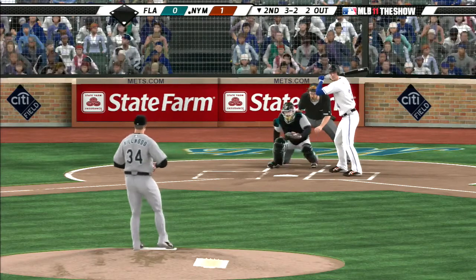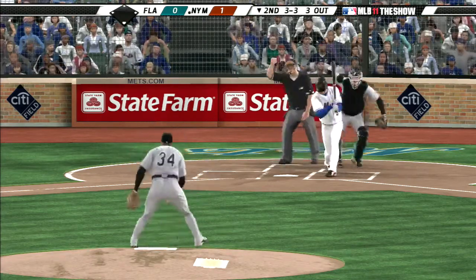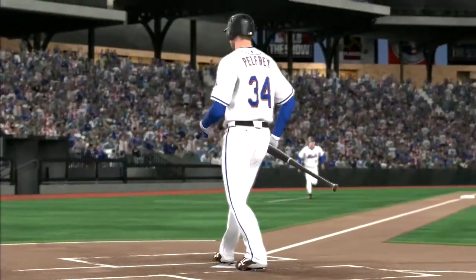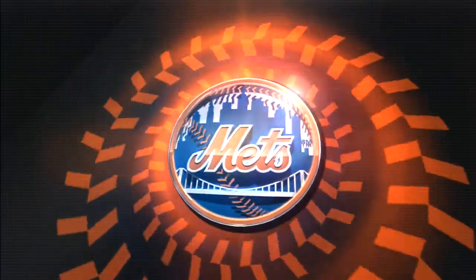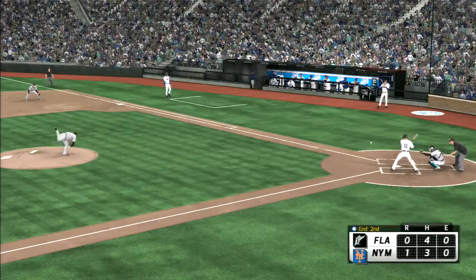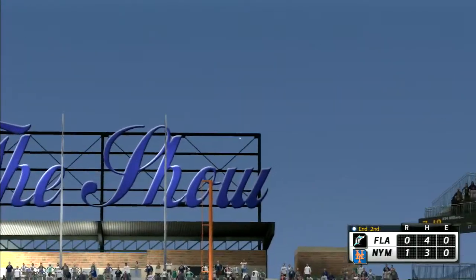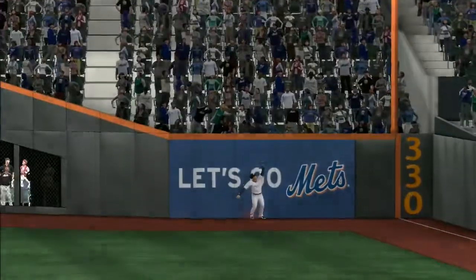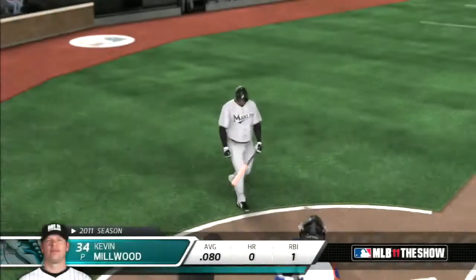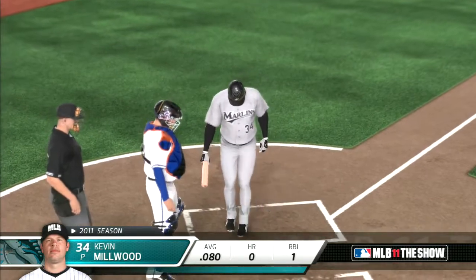The 3-2 pitch. And a good fastball swung on and missed for strike three, and the inning is over. Mets draw first blood thanks to this solo home run. We've played two. It's 1-0 Mets. Kevin Millwood is ready to go here as we begin the third.